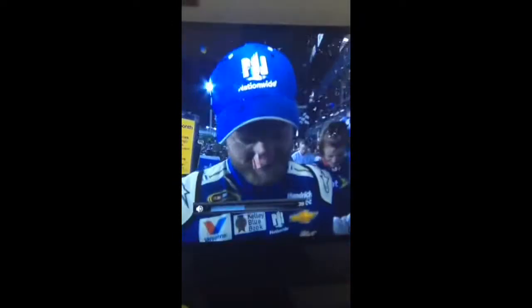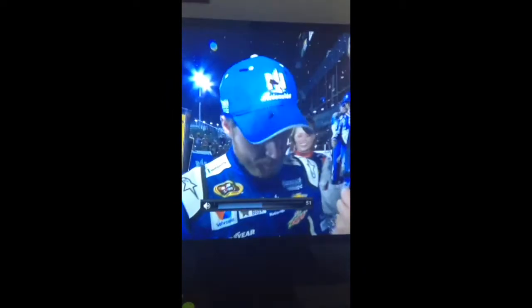Celebration, but a celebration nonetheless. Dale Earnhardt Jr. back in victory lane at Daytona. Congratulations, Dale. And Junior, I know your first reaction, as you applaud your team, your crew, wasn't, hey, we won. Your first reaction is you were worried about Austin Dillon and everyone else.